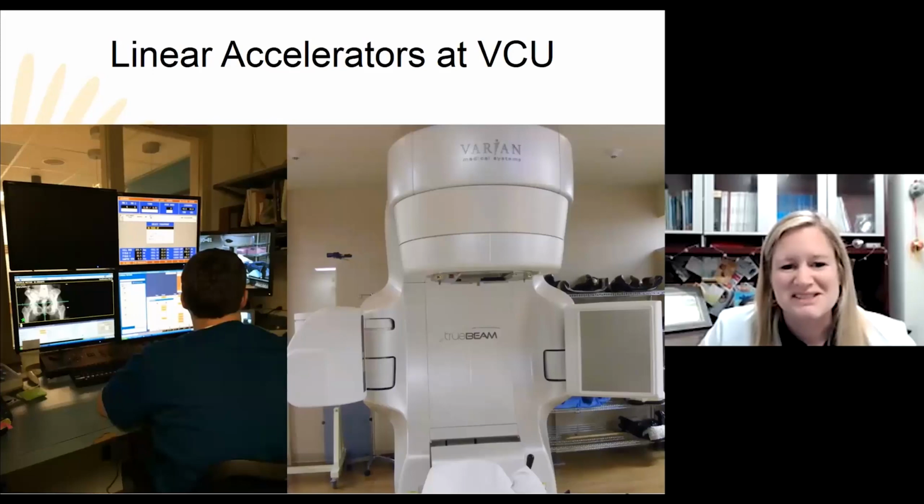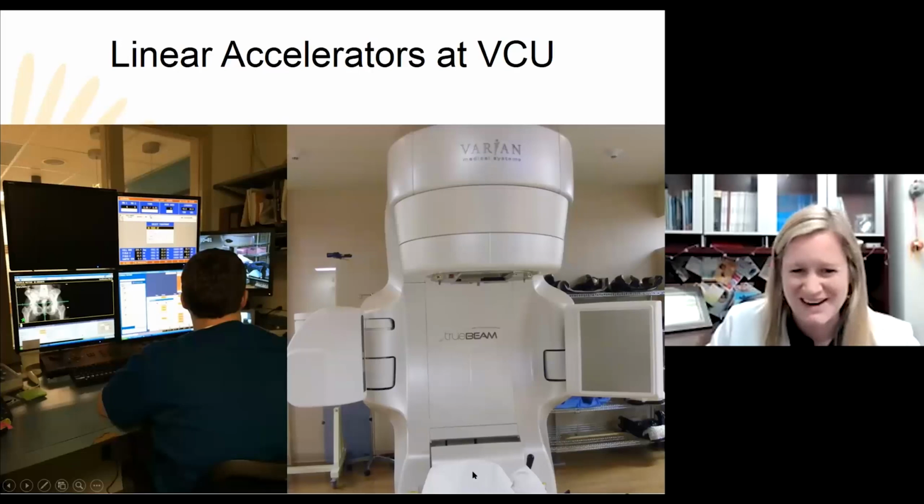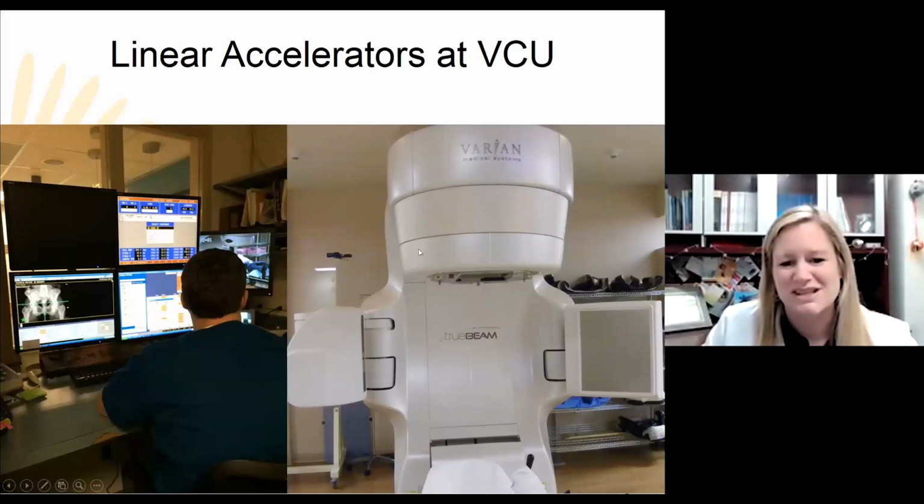This is just some pictures that I took of our linear accelerators. This is one of our machines on the right. This is called the TrueBeam machine. It's one of the newer options that we have. So you would lay sort of where my arrow is, and then the radiation comes from this big round structure at the top.